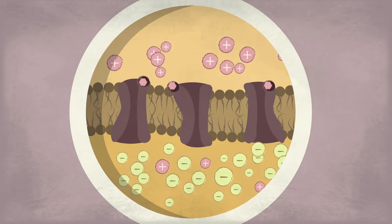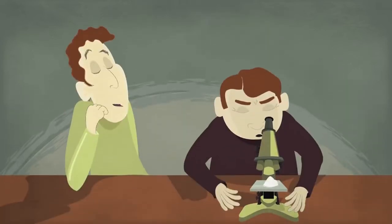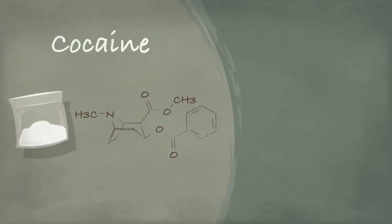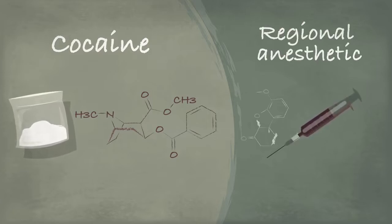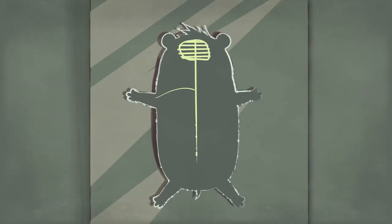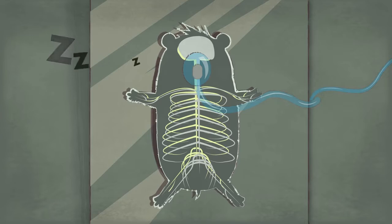They bind to the proteins in neurons' cell membranes that let charged particles in and out and lock out positively charged particles. One compound that does this is cocaine, whose pain-killing effects were discovered by accident when an ophthalmology intern got some on his tongue. It's still occasionally used as an anesthetic, but many of the more common regional anesthetics have a similar chemical structure and work the same way. But for major surgeries where you need to be unconscious, you'll want something that acts on the entire nervous system, including the brain. That's what inhalational anesthetics do.